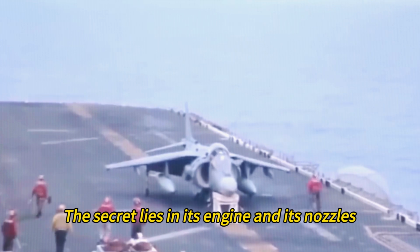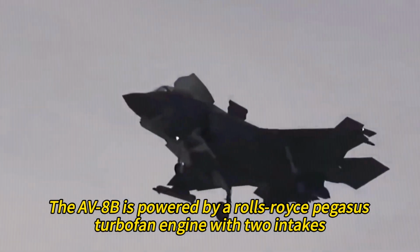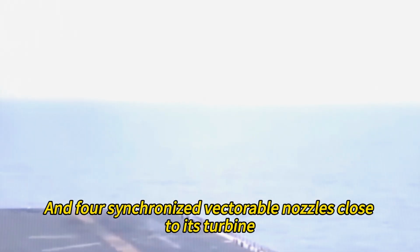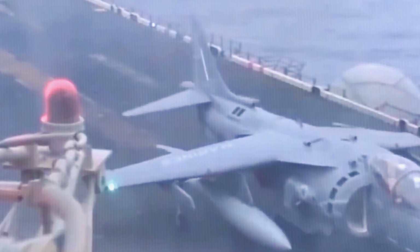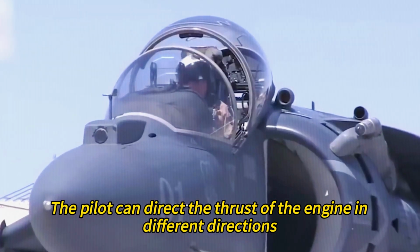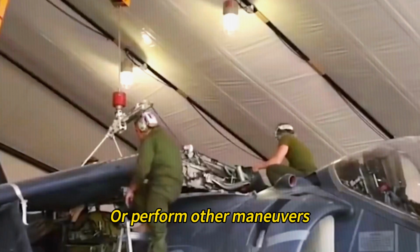The secret lies in its engine and its nozzles. The AV-8B is powered by a Rolls-Royce Pegasus turbofan engine with 2 intakes and 4 synchronized vectorable nozzles close to its turbine. 2 of these nozzles are located near the front, cold end of the engine, and 2 are near the rear, hot end. By changing the angle of these nozzles, the pilot can direct the thrust of the engine in different directions, allowing the aircraft to hover, fly backward, or perform other maneuvers.